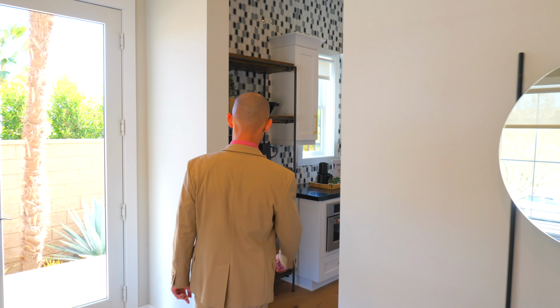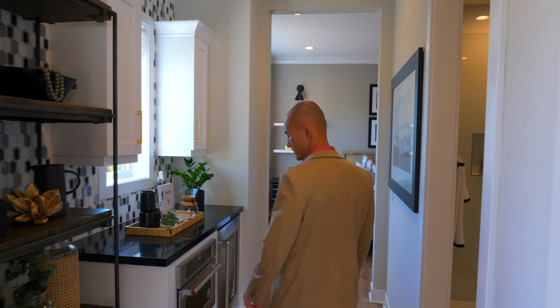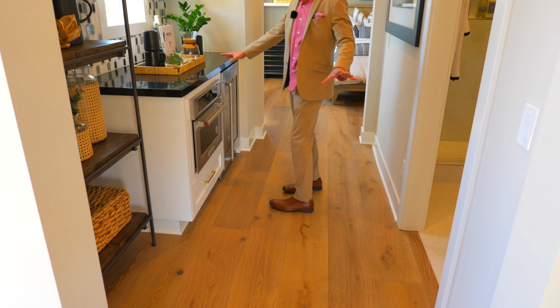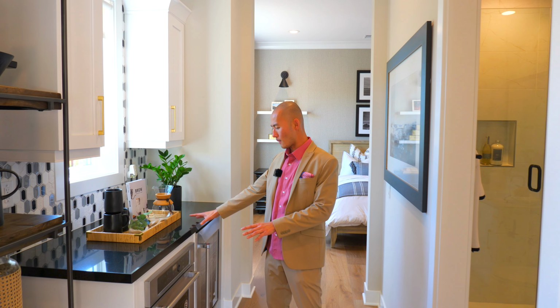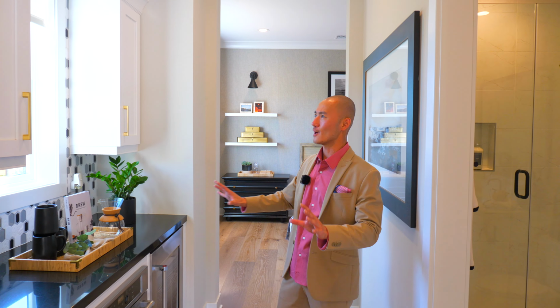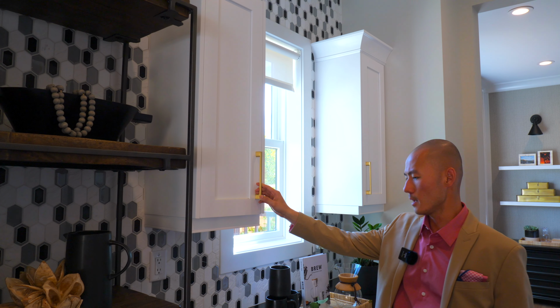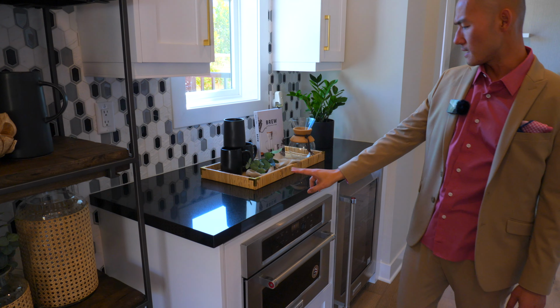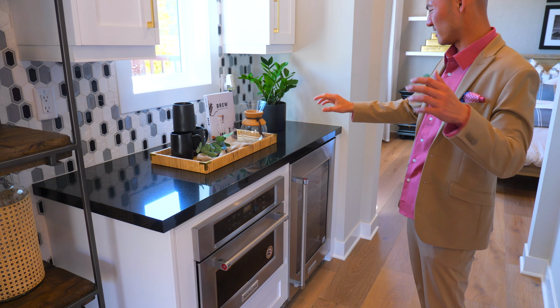Okay, so we got a little. All right. So okay, the same wood tiles extend into this. What do you call this? This is, I guess, kind of like the wet bar, miniature kitchen area, right? All right, so we got the same white cabinets with a gold handle over here, all right? And so we got a black quartz countertop, right? I think it's the same one the powder room has, right? But it doesn't look like marble.